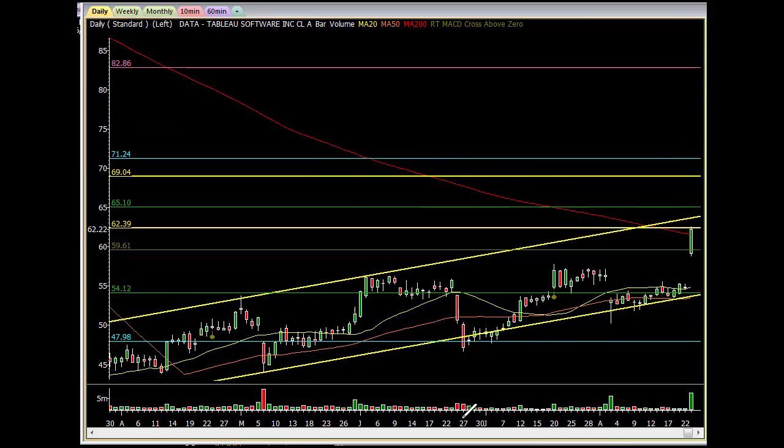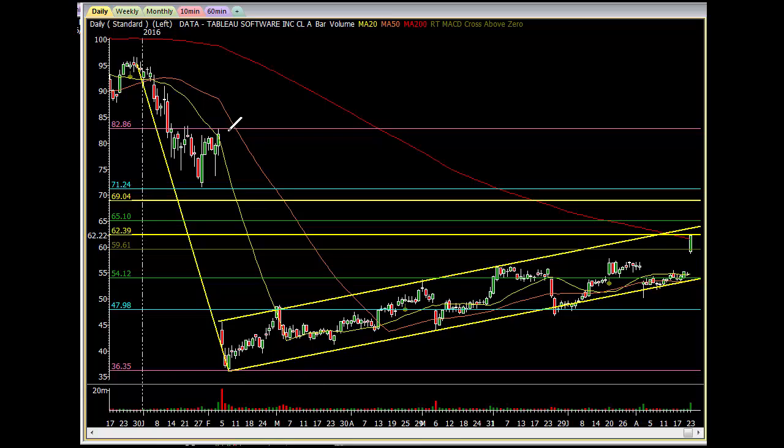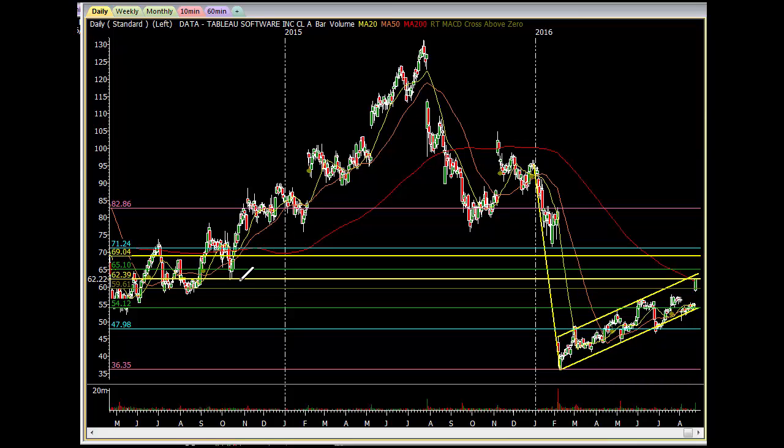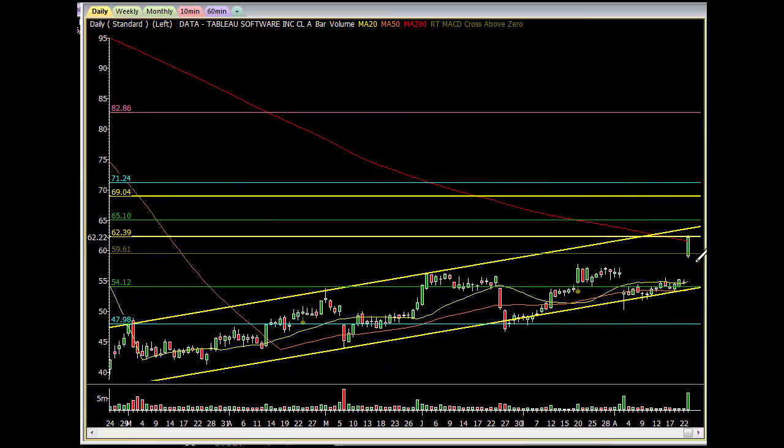Today we're going to look at data, whatever you want to say. We had a big gap down, going sideways, big bearish pattern, and into resistance. You have this pivot down here and a bunch of resistance up in here, and that's where we're at. I wouldn't be surprised if this pulls back now, but if it did have earnings, I think it could possibly push up into the 65 area.